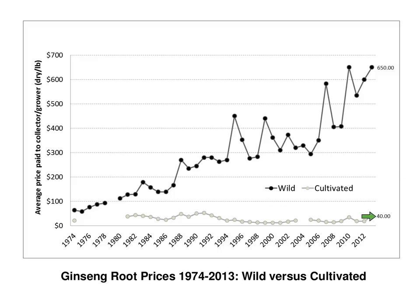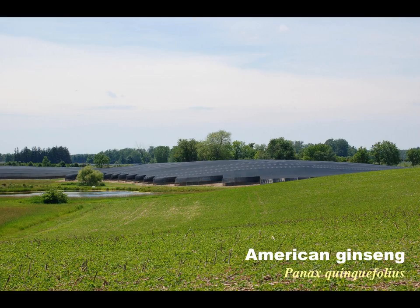Cultivated prices typically are down around $40 a pound, and that's up. So prices are up for both commodities. There's no shortage of demand for ginseng, and a large part of that is due to lack of supply, but also a large part of it is due to the growing Chinese economy and the ability for the Chinese consumer to pay for ginseng from North America.